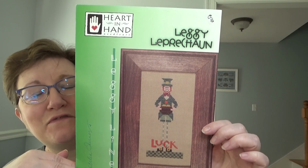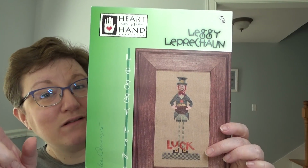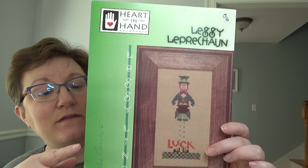I looked around and I couldn't find any more copies of it. I did not call Keepsakes, and I know that they have a lot of Heart and Hand because she's from Ohio, so they might have it. Your stores might be able to get it directly from Heart and Hand. There's a whole series of these. There's a swimmer, which I've done, and I've done this one, and I'm trying to find the snowman holding a heart, which is really cute.